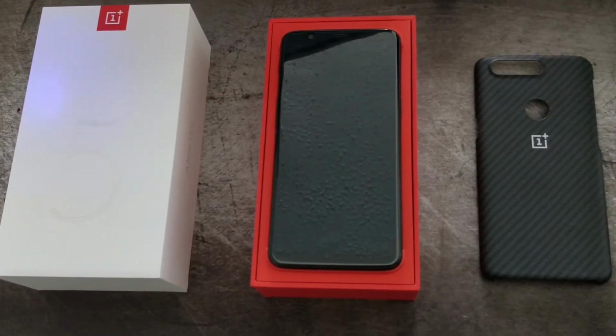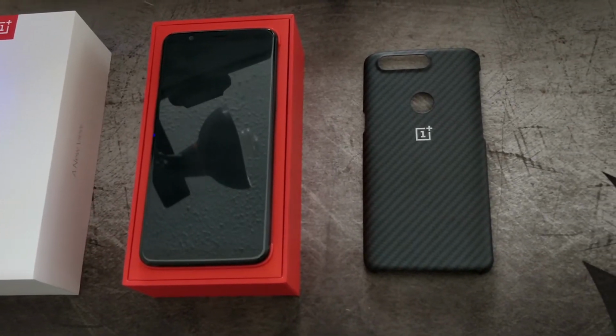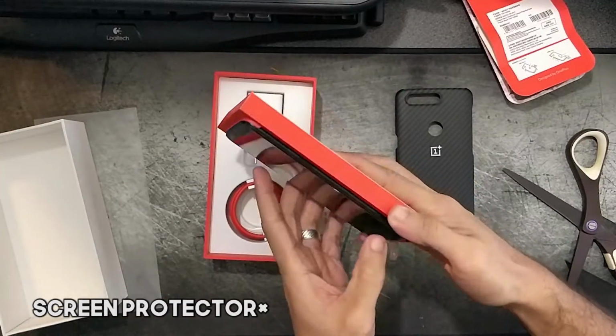Here you go. Here's the phone. This is the OnePlus 5T, and it actually comes with a pre-installed cover. This is not the type of film you actually want to remove.